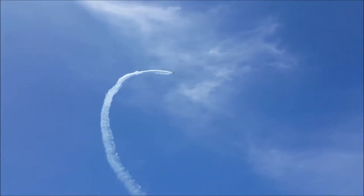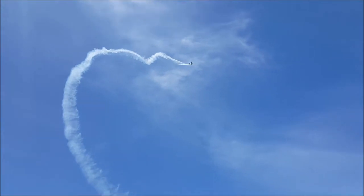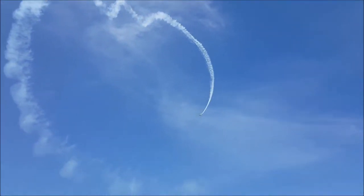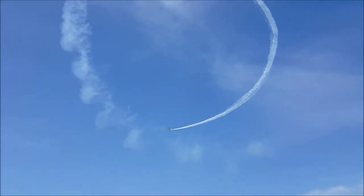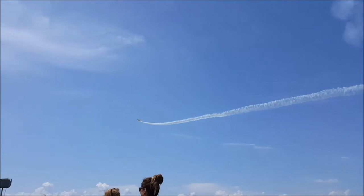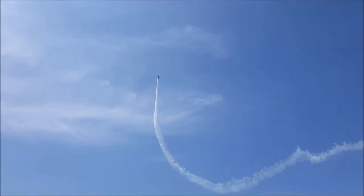Ladies and gentlemen, from Valley City, North Dakota, say hello to Paul Lindemann in the beautiful Pitts Special as he does a double snap roll on top of the loop, the double avalanche. Now as he lets that nose come down, airspeed builds, he extends into the left end zone. Now showing about 180 miles an hour as he brings that stick aggressively back into his lap. Hunts for that beautiful blue North Dakota sky.